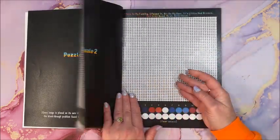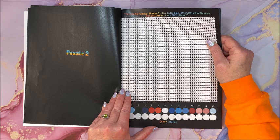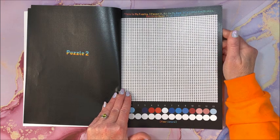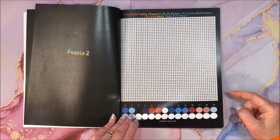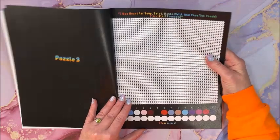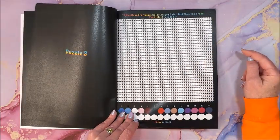Okay. So then we have puzzle 2. This is my family. I found it all on my own. It's little and broken, but still good. Yeah, still good. What does that mean? So then here again, color palette, a lot of red, white, and blue, huh? A couple pinks. That looks pretty. So yeah, there's some wording on the top of each one. Must be a little clue to that particular picture.